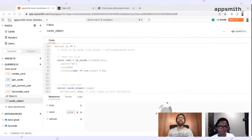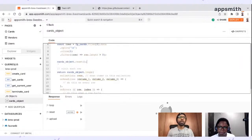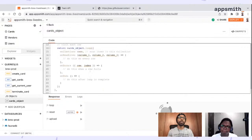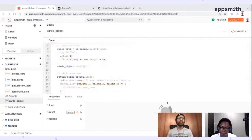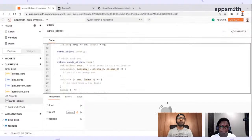So we read the CSV file. We got the CSV file now. Before we forget, remember that this person is doing a brand new upload. So I want to call cards object.reset in order to clear any of these variables that might be left around from the previous upload. All right. So after we have that, here's where we get back to talking about the query objects.